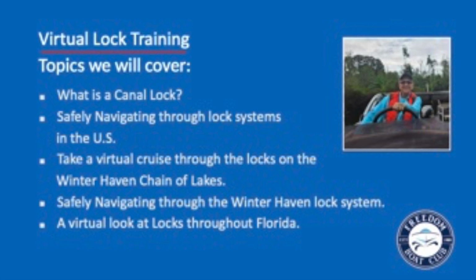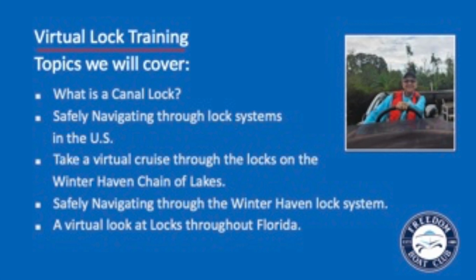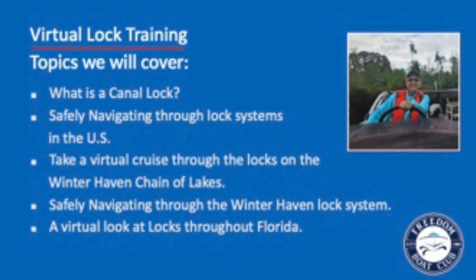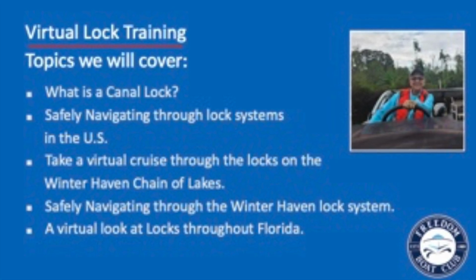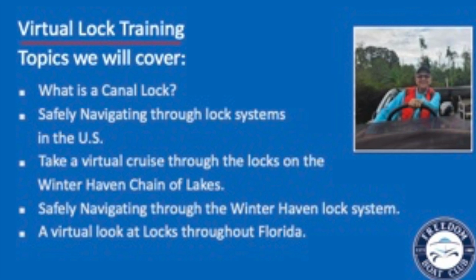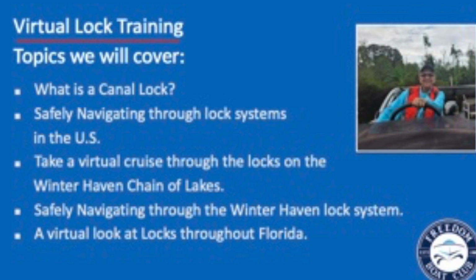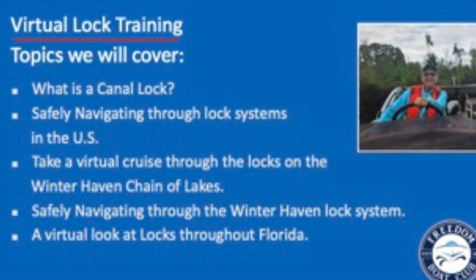Here are the topics we'll cover in today's training. What is a canal lock and how does it operate? Safely navigating through lock systems in the U.S. We're going to take a virtual cruise through the Winter Haven chain of lakes and the lock system with the Lakeland Sail and Power Squadron. We're going to talk about how to safely navigate through the Winter Haven lock system step by step, and then we'll take a virtual look at locks throughout the state of Florida. So sit back and enjoy the training.